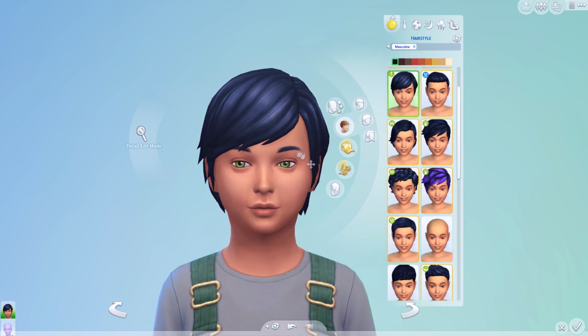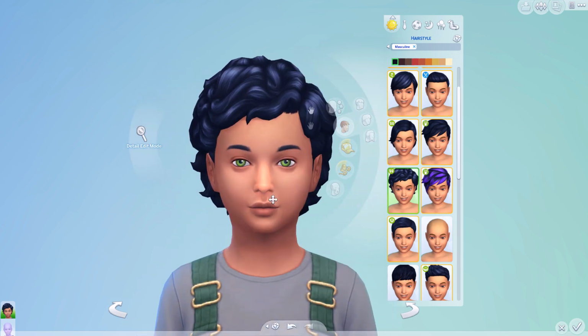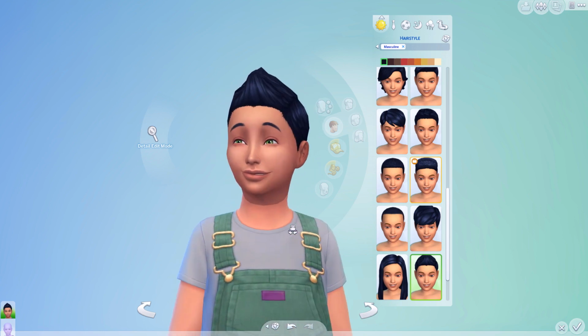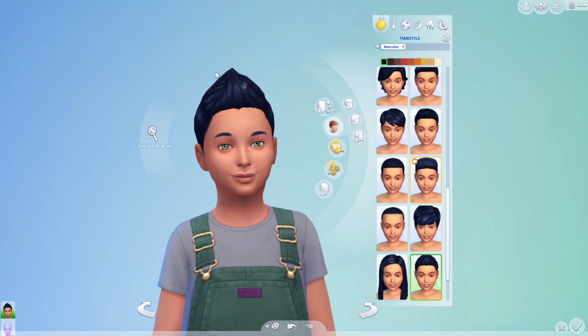Okay, so he is a social butterfly, but also rambunctious. I do like this hairstyle maybe for him. Like, this is a pretty social hairstyle, I would say. What else do we have? What other options are there? Oh, this one. I do like this one. This one kind of looks like his brother's hair, which is this. But maybe it's just a little bit more perfected because it's not as messy looking.